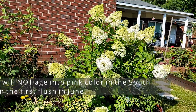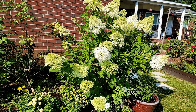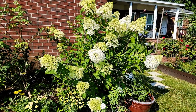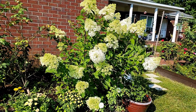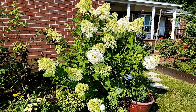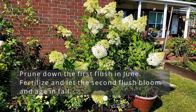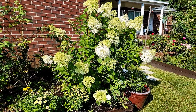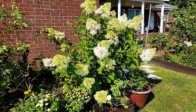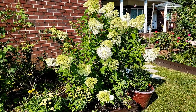So what you want to do is, after you bloom this flush, cut down the bloom. You cut it down, you fertilize it, let it send out the new flush, and then it will bloom a second time. And the second time, it will usually bloom in the late summer. And we have a very, very long growing season in our area in the south. I'm in Mobile, Alabama. So if you're in the south, you know you have a very long growing season. You're not gonna really get frost or cold until after Thanksgiving a lot of the time. So there is plenty of time to age into pink color by then.